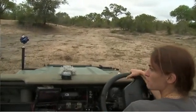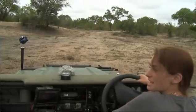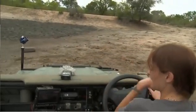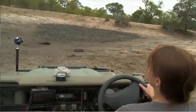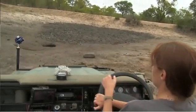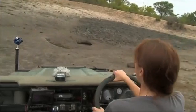Just trying to figure out the best position, and I think we could get eye level with them. There's a very persistent fly.